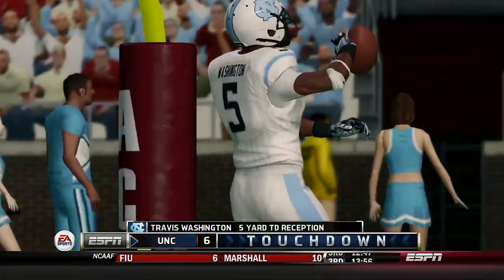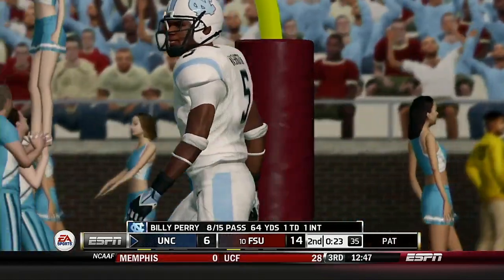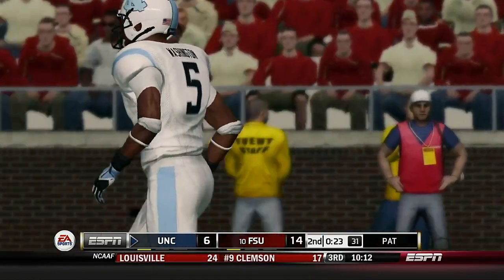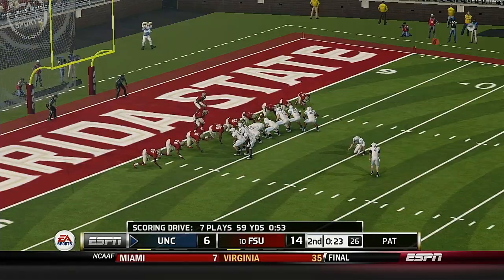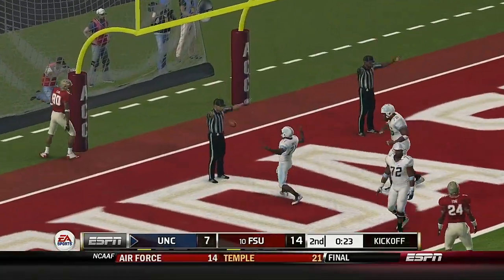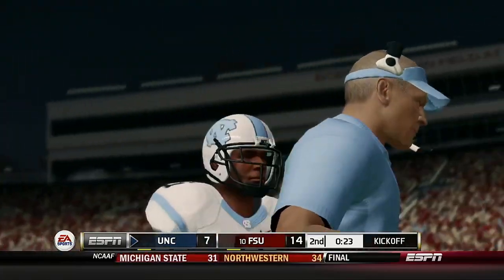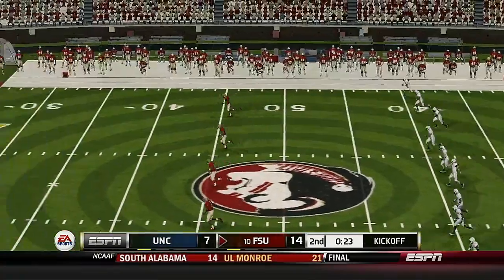Fires quickly to the tight end. He's got it. Touchdown. He makes the PAT. A 7-play, 60-yard drive, and it results in a touchdown. You know, when you can throw the football as well as these guys can, you don't necessarily always have to have a balanced attack because you're so proficient in throwing the ball.